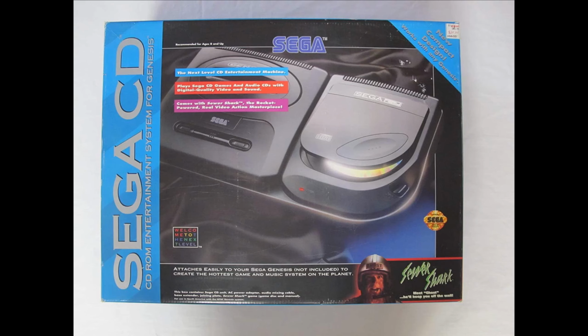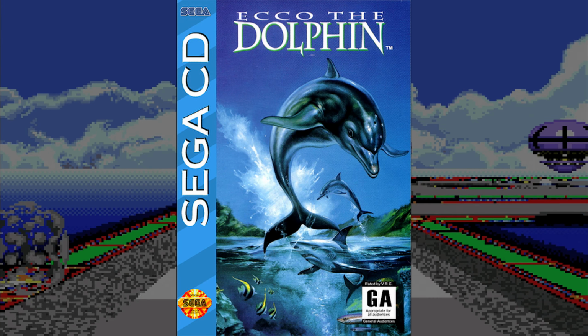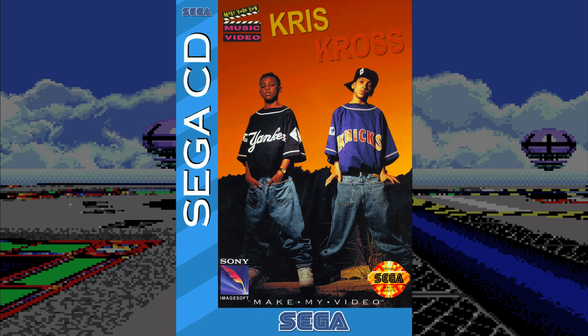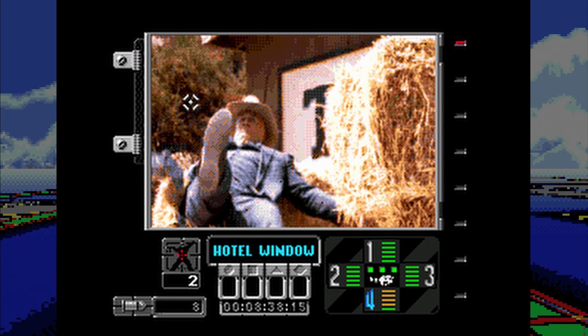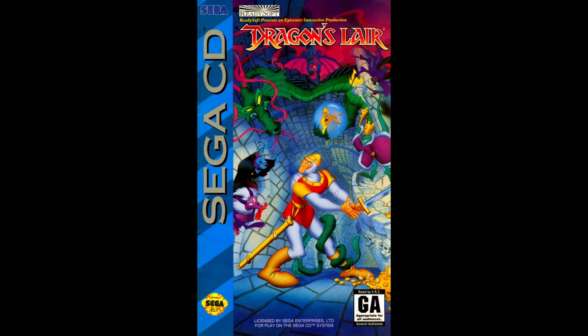Why did it fail? Well, for starters, it cost $300, it needed its own power supply, and its game library fluctuated between straight Genesis ports with CD audio and maybe some extra content, and bad FMV games. Those aren't games, they're Laserdisc press the right button games, just with way worse video quality. Unless you're Dragon's Lair, you won't be able to get it right. Wait, didn't Dragon's Lair get ported to the Sega CD too?